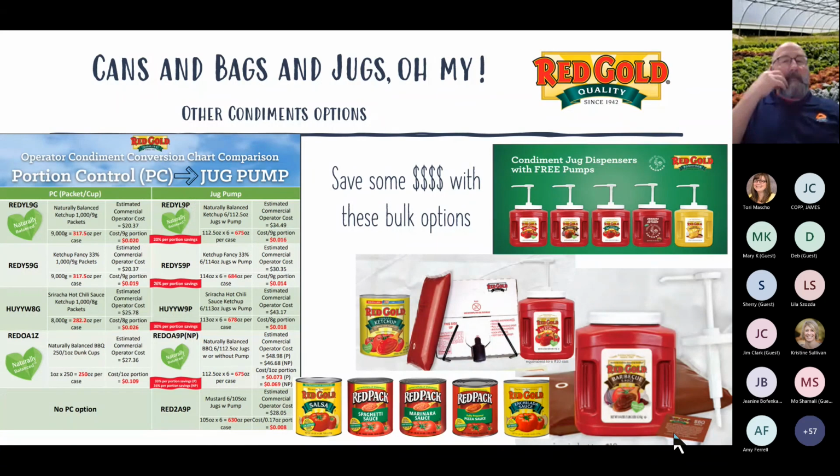Cans, bags, and jugs, oh my. All our products come in several different formats. Obviously, the dunk cups and the PCs and the packets are good, but they come in bulk packs. We have pumps, we have cans, we have volume bags, we have bags of marinara, salsa comes in bags, salsa comes in cans, and there really is a cost savings, and this chart on the left will let you know that. You can save up to a nickel a portion in some cases.